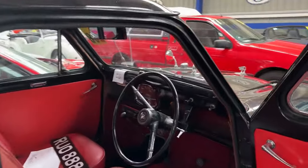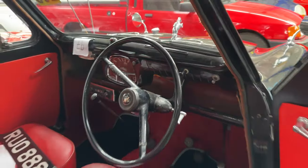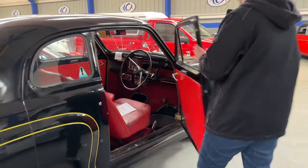And this one's been made a little bit more fun, I reckon. Yeah. Look, interior light works as well, Claire. Yeah, look at that. Sweet looking car, that. It is, very nice.